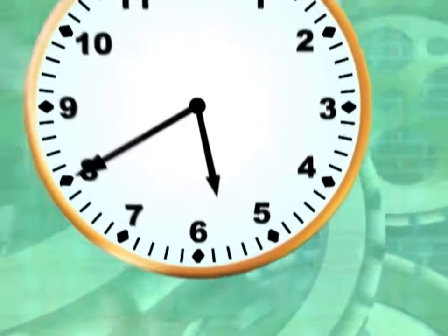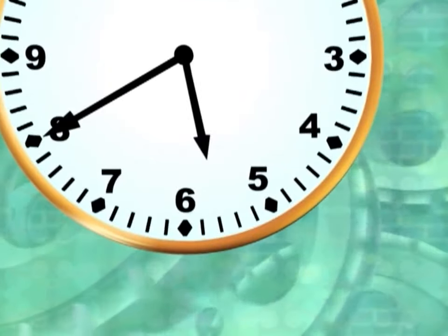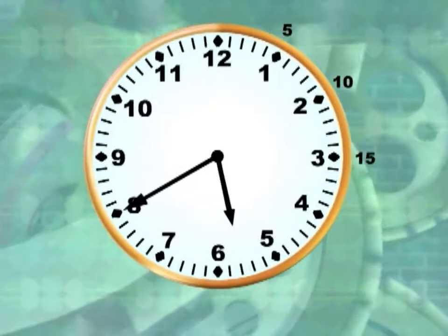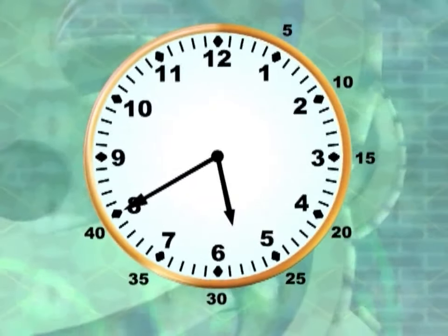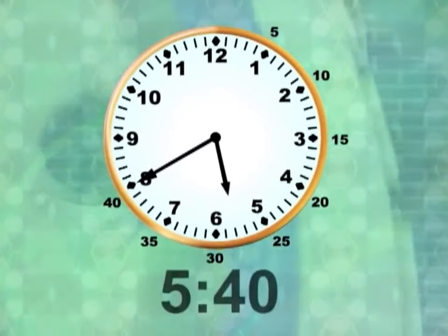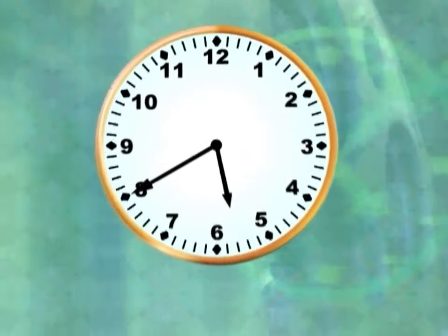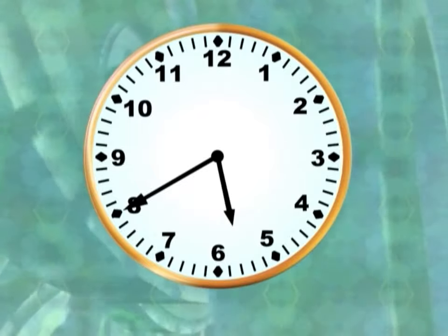The little hand is past the 5, and the big hand's on the 8. So, the time is 5:40. Very good. You remembered that the minute hand is bigger than the hour hand. Cuckoo!